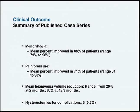So if we look at the world literature, and each year we get more and more data, but the data always looks the same. When we look at heavy bleeding, I tell my patients that almost 80% to 88% will have improvement in heavy menstrual bleeding. For the patients with a large uterus with pain and pressure and bulk symptoms, anywhere from 71% to 98% will notice less. So less urinary frequency, constipation, pelvic aching, because the fibroids will decrease in size on the average between 40 and 60%. Likewise, the publications show that yes, there are hysterectomies performed, but the good news is that hysterectomies for complications are very, very low.